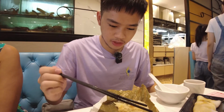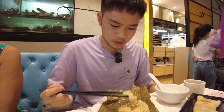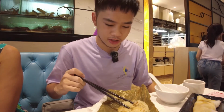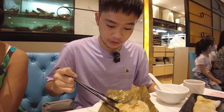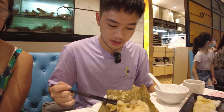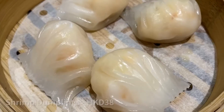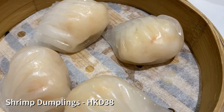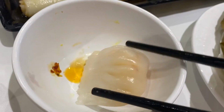Not as glutinous as some other versions I've had in the past, but it is very good, very flavorful. You do have that soft and chewy texture from the rice, and then the barbecued pork in there, and then the mushrooms give it that nice savoriness. Overall, it's not too strong of a flavor, but it is a specialty to have in dim sum, the lomai gai.